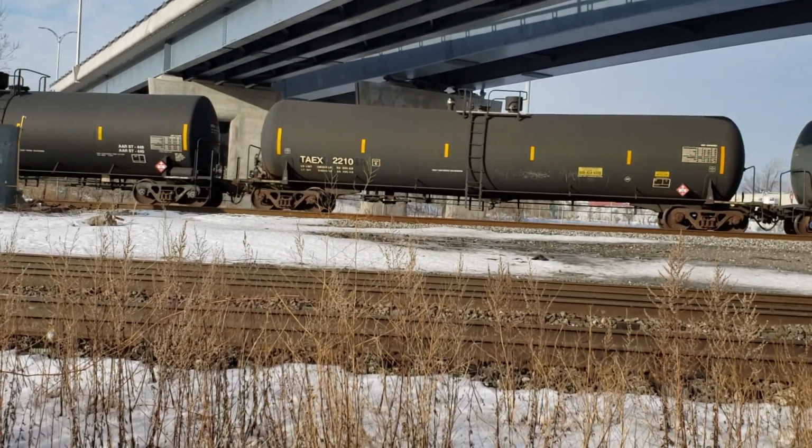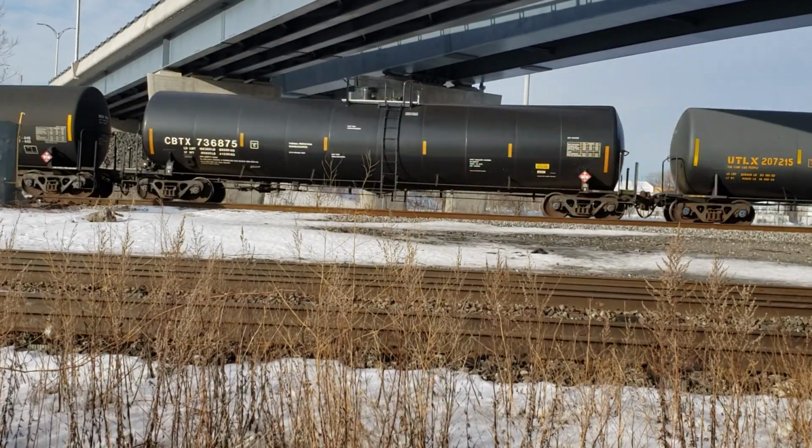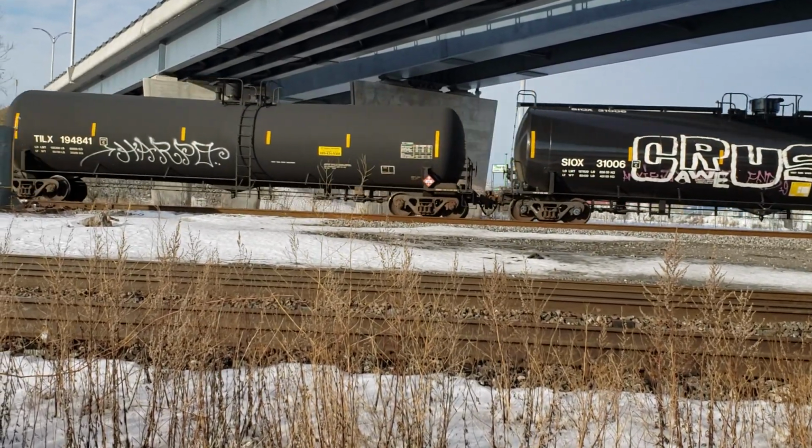I have to say, it's very strange in this day and age to still see that action red CP Rail locomotive with the Pac-Man. Very cool. Just don't expect to see that these days.